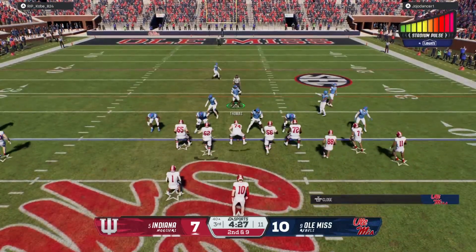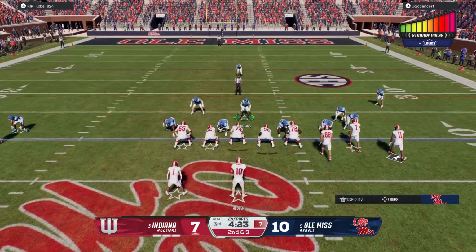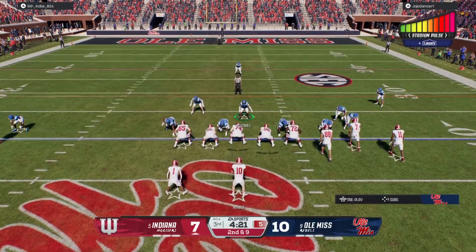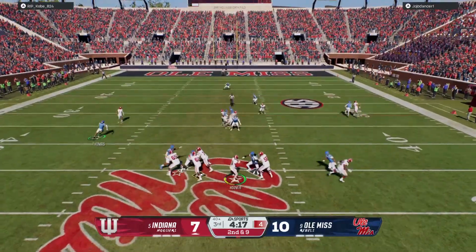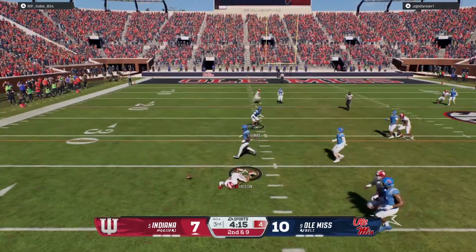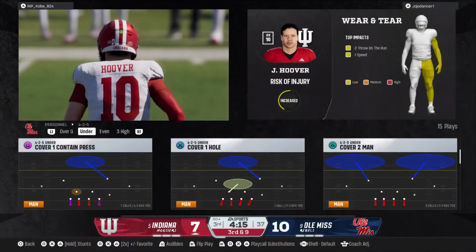Didn't get much on first down. It's 2nd and 9. Back to throw, it's Hoover. And it'll be incomplete. This is some physical pass defense.